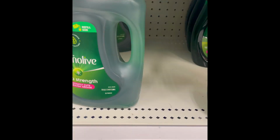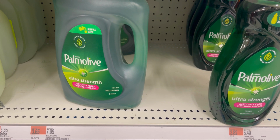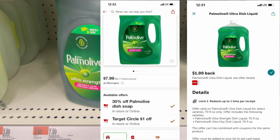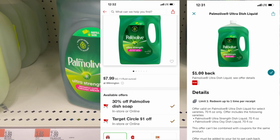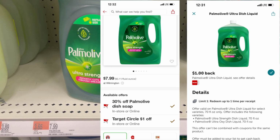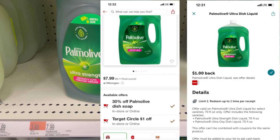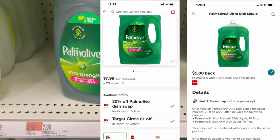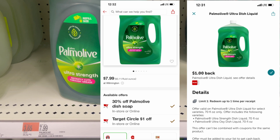The next item is this huge Palmolive. It's $7.99. There's a $1 Target Circle coupon. There's a 30% off Palmolive, and there's a $1 off on Ibotta. So you only pay $3.59 for this huge 70 fluid ounce Palmolive dish soap. I think this is an amazing deal. It cuts down on plastic, so you can grab one of these and fill your bottles or fill your soap dispenser at home.